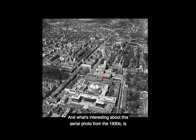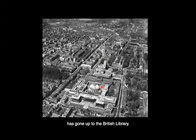And what's interesting about this aerial photo from the 1930s is you can see that that roof is not yet over the Great Court. The roof that we see nowadays was not put in until 2000. And so the buildings in the Great Court are actually book stacks. They're part of the shelving housing the library, which nowadays has gone up to the British Library. So some of those walls that are internal are still external all the way up to the 1930s.